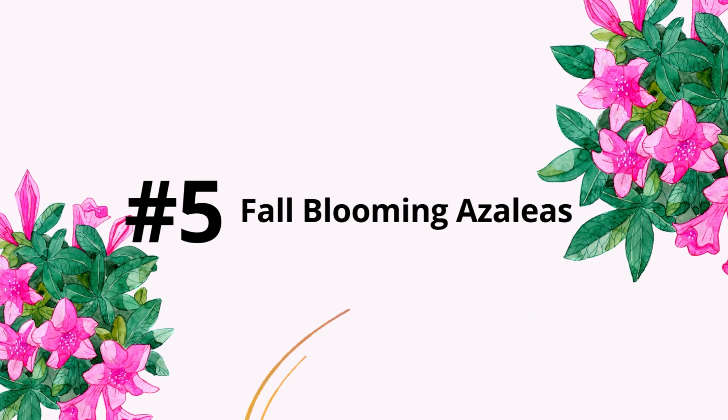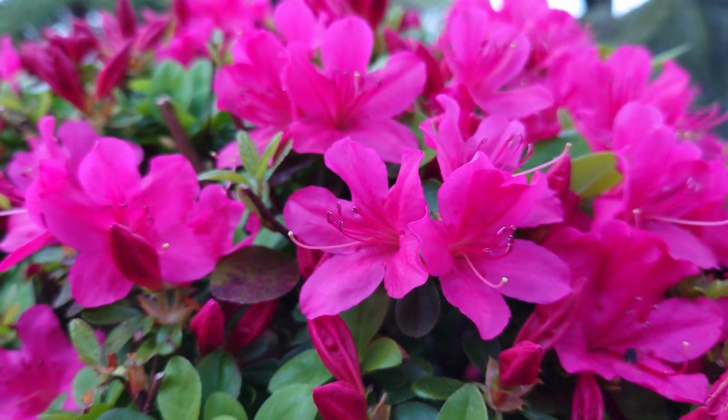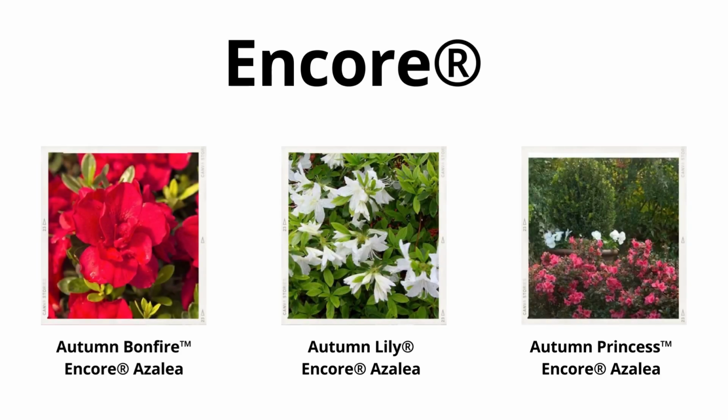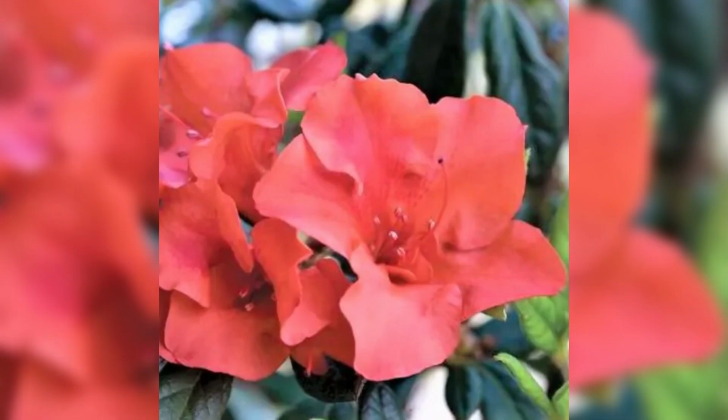Number 5. Fall Blooming Azaleas. Now, not all azaleas will bloom in the fall, so you'll want to pay special attention when shopping around. The Encore Azalea line offers plenty of options that will bloom once in the spring and again in the fall. Add white flowers with Autumn Lily or keep the fall theme going with Autumn Bonfire. My personal favorite is Autumn Embers, and I'll always be just a little jealous of those of you who live in Zone 6 and South for getting to choose from these pretty shrubs.